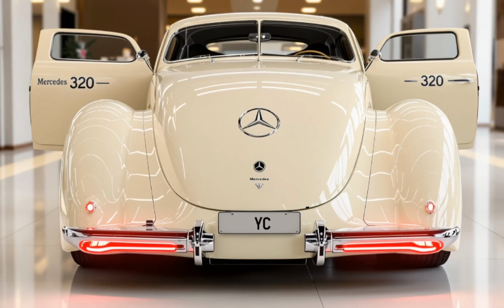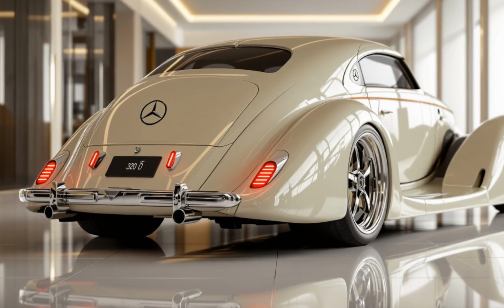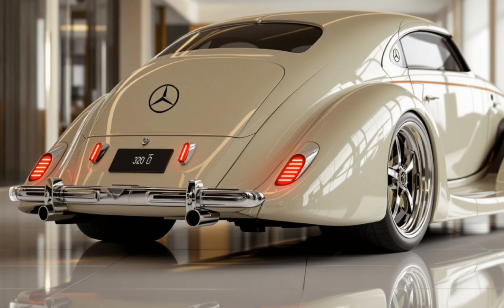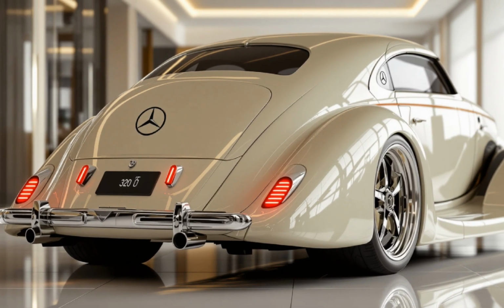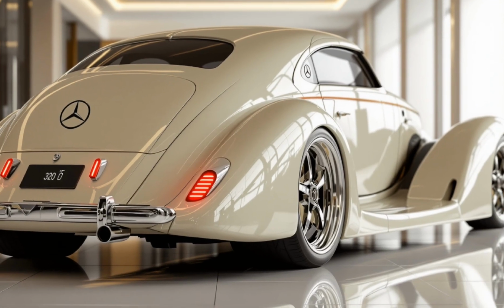What truly sets the 320 apart is how it drives. It glides, rather than rolls, thanks to its advanced suspension for the era, independent front suspension and a swing axle rear. It provided a much more comfortable ride than most of its contemporaries.